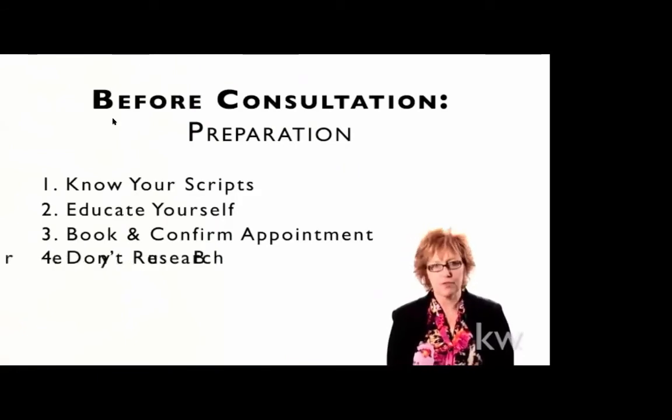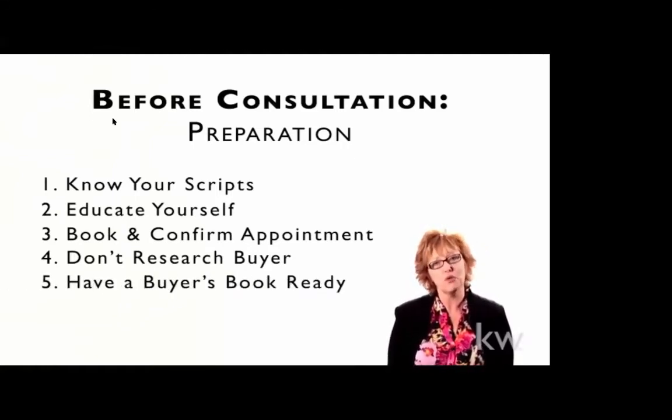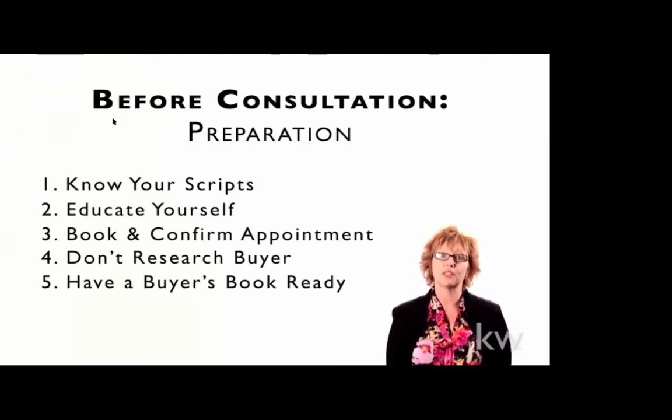Fourth, never do research ahead of time. Many of you think it's important to be prepared, but what you're going to discover through the consultation is what they've told you on the phone is not really what they want to see. And last, always have a buyer's book that gives them the overview of the process so that they have something to take away.